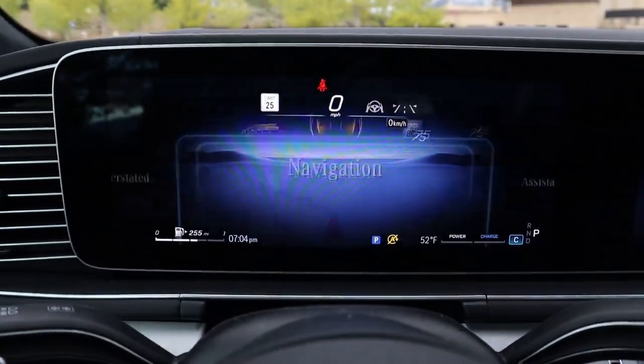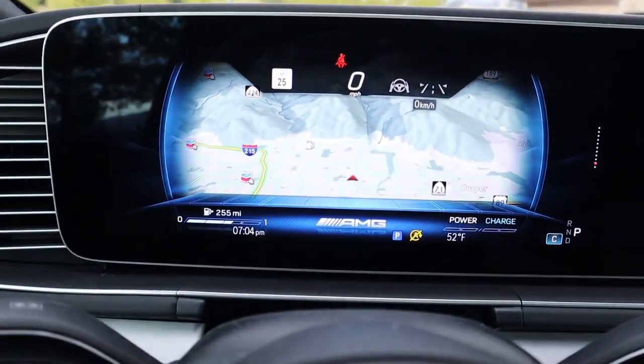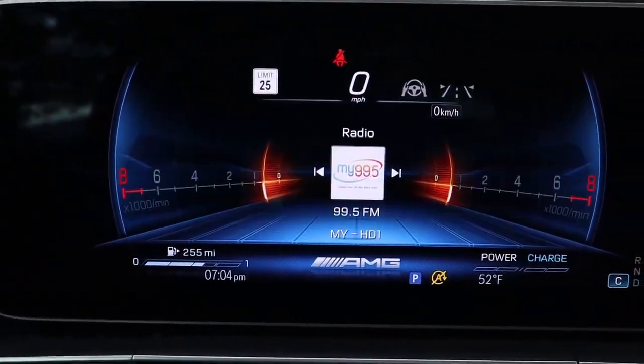So lots of different menus there, and not only does it change the instrument gauge cluster, it also changes the theme of your infotainment screen. So you kind of have to stick to a theme throughout the entire vehicle, and then if you get tired of it, you can swipe away and choose something else.